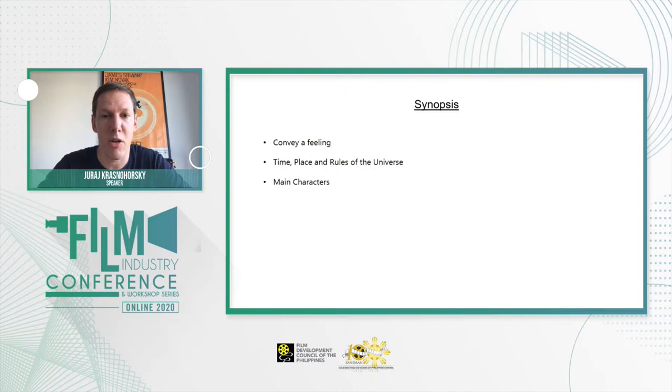On the next slide, you see that you need to introduce your main characters. This is what films are about. This is what people are there to see: stories of characters, of people. And on the next slide, what we are interested in in stories is, of course, the conflict of the main characters. What is it that happens to them?